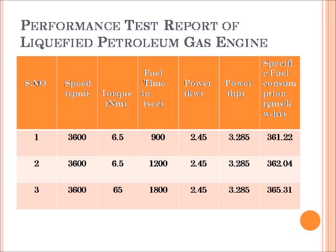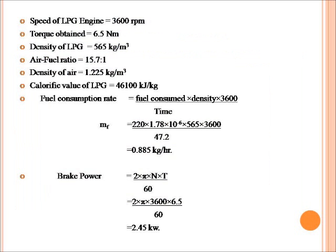The speed at which the engine runs is 3600, which is the rated RPM, and the torque is 6.5 Newton meter, and the fuel consumption is 900. The power produced by the engine is 2.45 kilowatt, and in HP it is 3.285. The specific fuel consumption in grams per kilowatt hour is 361.22. The fuel consumption rate is 0.885 kilojoule per hour.